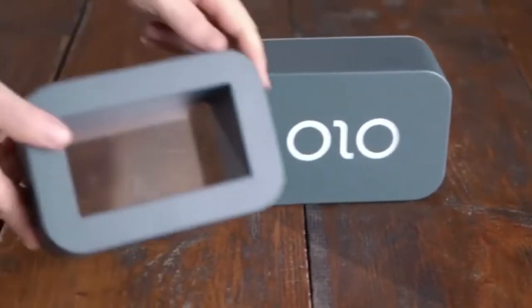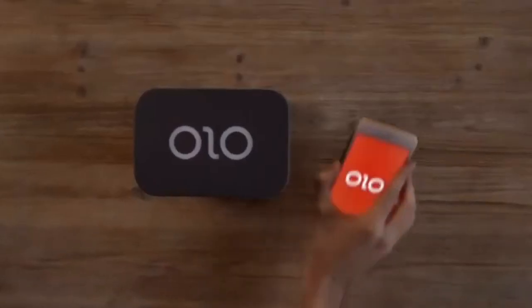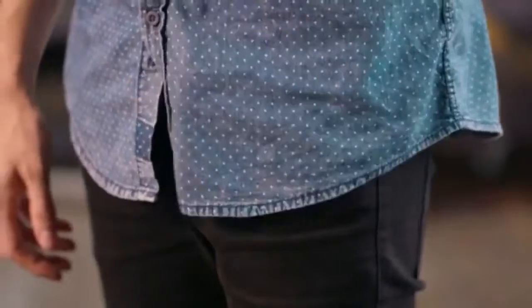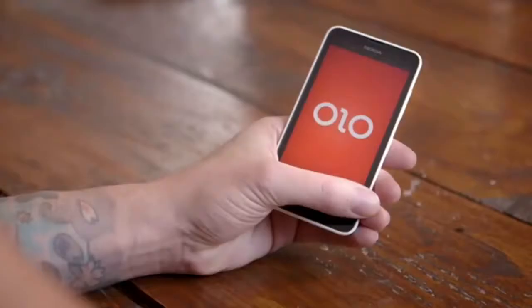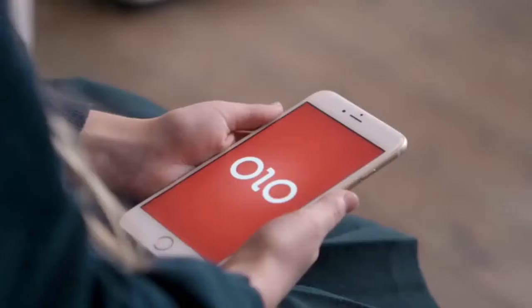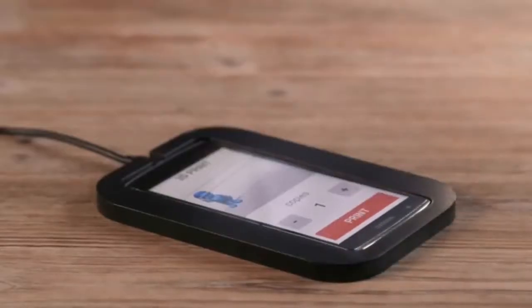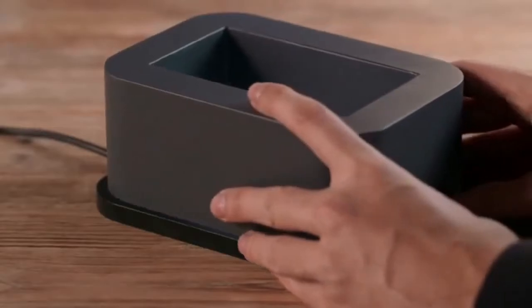The first smartphone-powered 3D printer. Simple and affordable, Olo uses the light from the screen of your smartphone to print 3D objects. Half of its hardware is already in your pocket. Olo works with phones of all sizes. Its app is available for iOS, Android, and Windows Phone. Select your object, pour in the resin, and Olo does the rest.